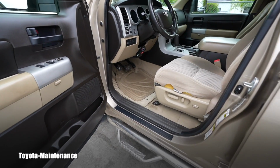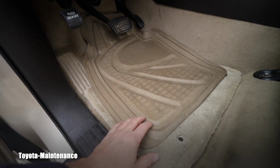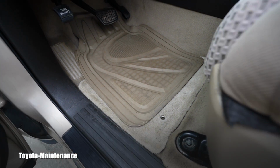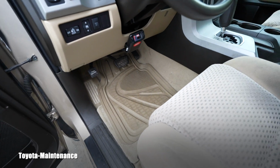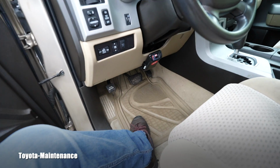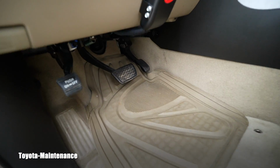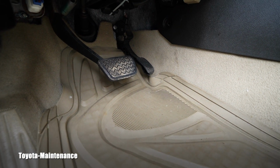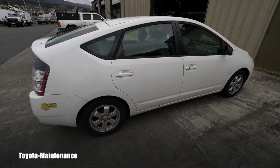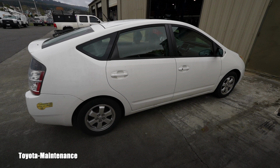Of course you can. These are the unsecured aftermarket mats, and they are an absolute problem. As you can see, they are not secured to the floor, and any time we hop in the car, truck or SUV, we keep pushing them under the pedals, and this is where the danger is located. And as I already mentioned, it started with this generation of the Prius.